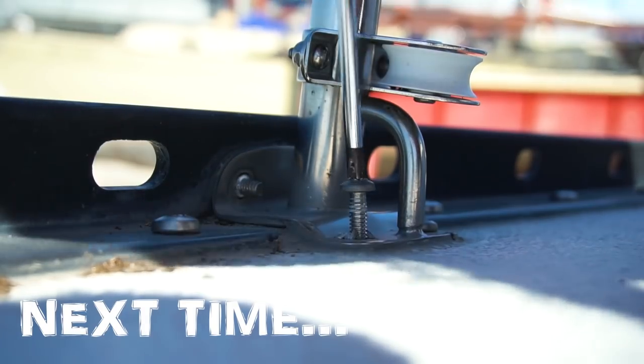So I finally removed all the stanchions, but now it's all out, so we'll try to get them re-welded.